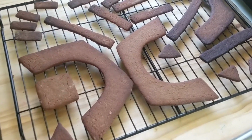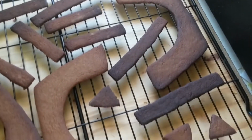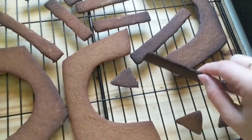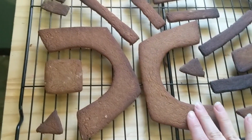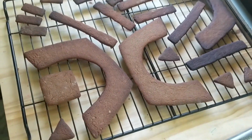Okay, so this was the first batch that we did, and we put it in the oven at 375 for 15 minutes. So as you can see, the little ones kind of got pretty burnt. The bigger ones are okay, but the next batch we're doing for 10 minutes. So hopefully that comes out better.